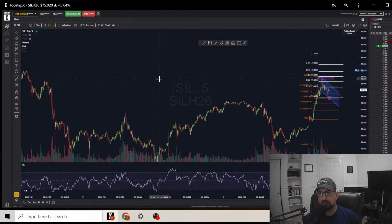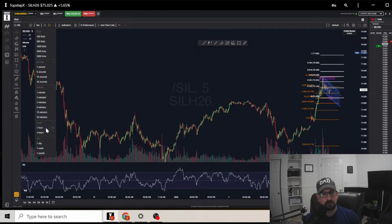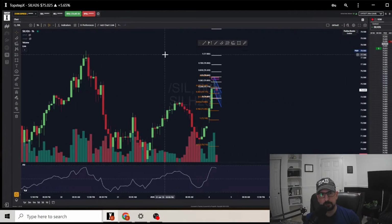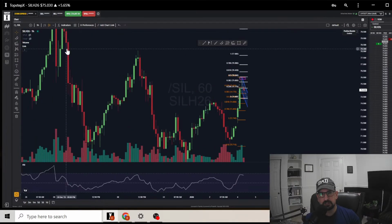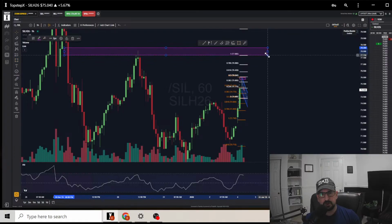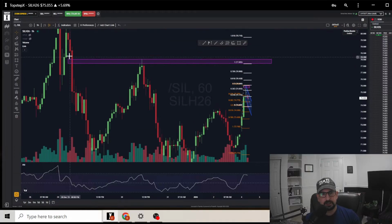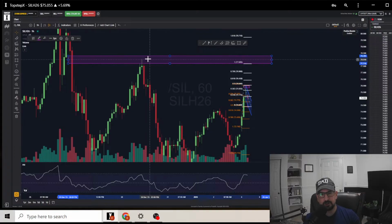And then we can take a look and see if these align with anything on the larger time frames for upside areas where we would possibly want to short. So the 100% extension is perfect to this supply zone that we have right here. This is actually a good area where we could just wick into it and reverse. So I'd be watching 77.7 as an upside target.